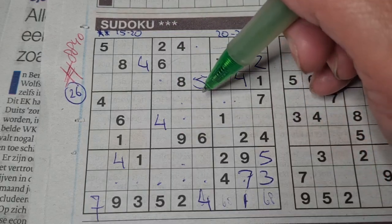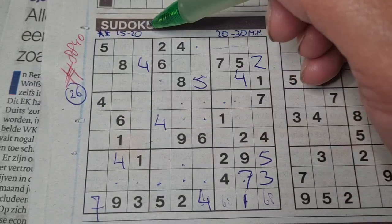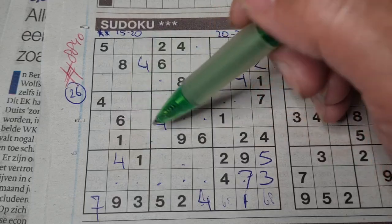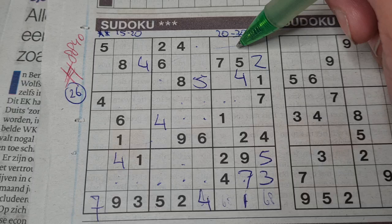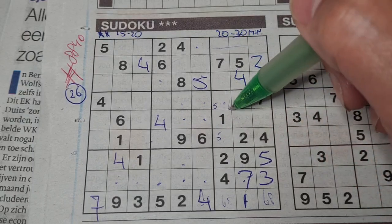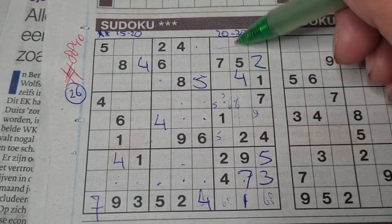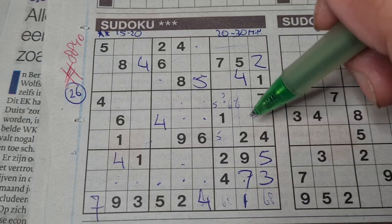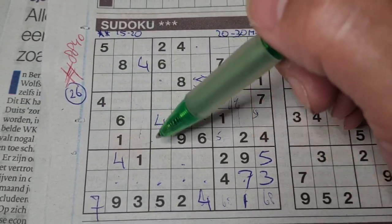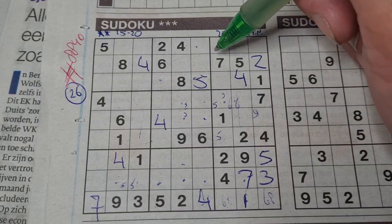Come on. 2, need a 2 there. 2. 2 here. 5, 5. Come on. 2, 4, 5, 2. Need a 5 here. 6 there. Need an 8, need a 9. Could be 9 there, could be 9 there. 5. No 5 here. 5. I'm stuck. Come on.